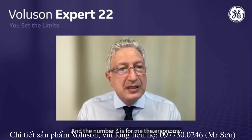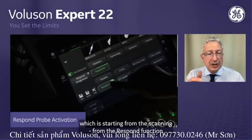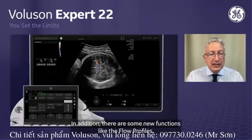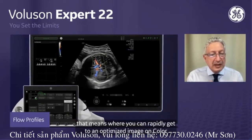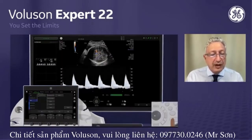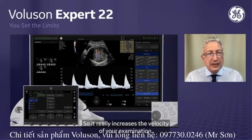And number three is, for me, the ergonomy, which starts from the scanning, from the response function, where once you hold the transducer, it is automatically activated. In addition, there are some new functions like the flow profiles. It is like a kind of macro. That means you can rapidly get to an optimized image on color Doppler of the pulmonary veins, for example, or rapidly get a flow profile of the uterine artery with the automation of the measurements directly displayed. So it really increases the velocity of examination. Alfred, what about your impression?